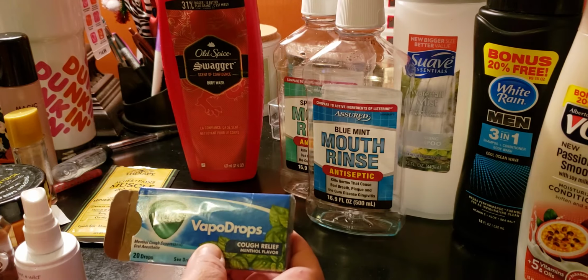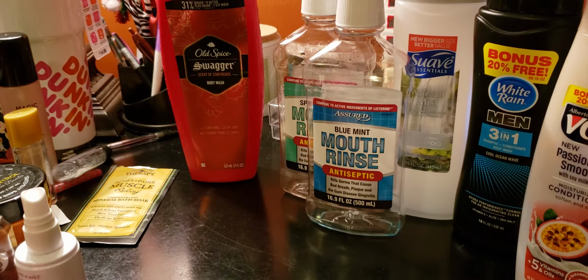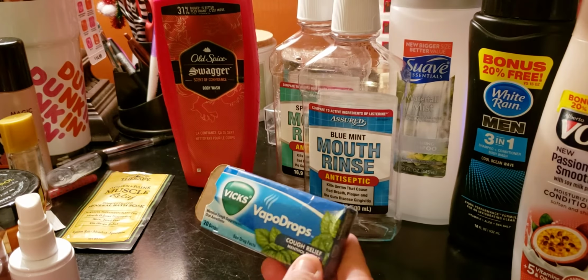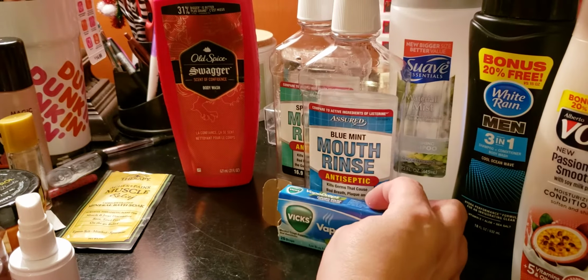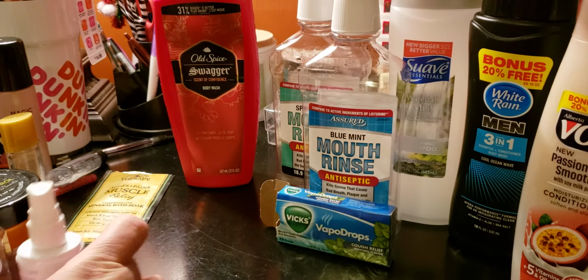This one here is the Vicks Vapo Drops. I can eat this like it's candy. Literally, I'm looking to see if there's any more, and there's nothing left but crumbs. I love this kind. To me, this is like candy. So that would be a definite repurchase, found at Dollar Tree.